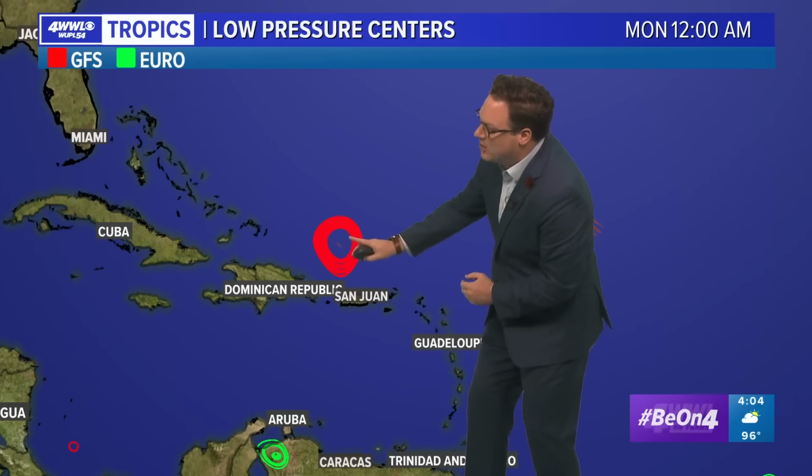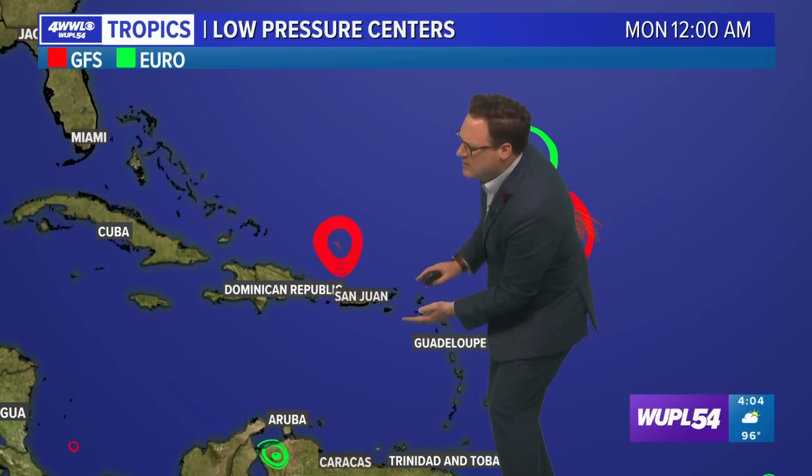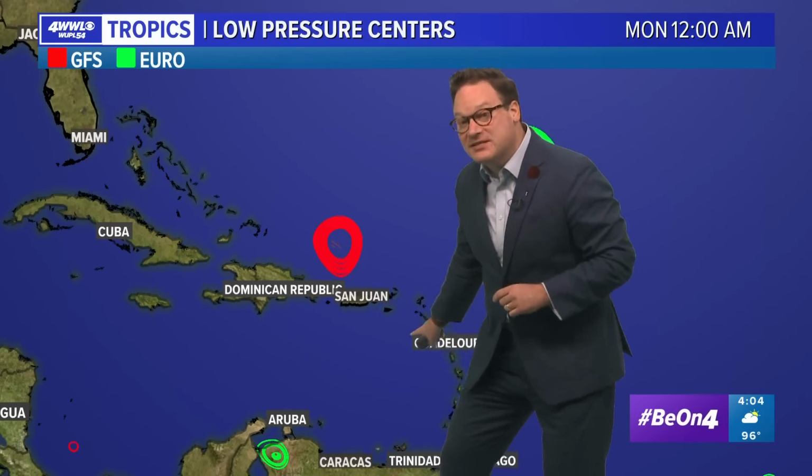Notice the red coloring here actually takes it into the northern part of the Caribbean, and then starts to turn it away from the Dominican Republic. So the GFS is a little bit more on the northern end of the envelope of all the computer models. What about the Euro? That's the green coloring. The Euro indicates if it were to stay in the Caribbean, it completely dissipates.